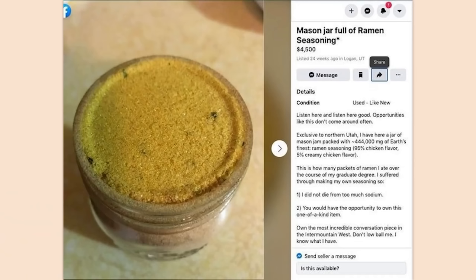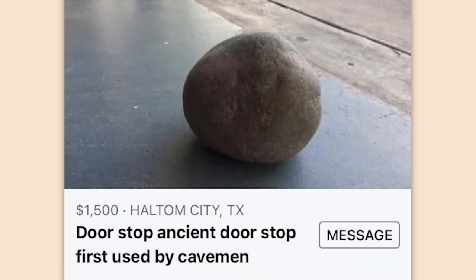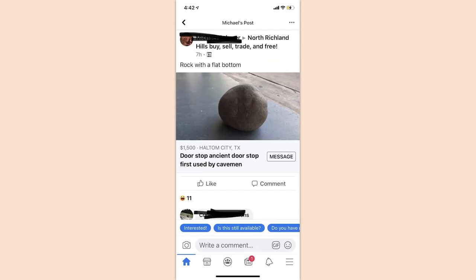You have bad diet choices. That's what you have. Rock with flat bottom. Doorstop, ancient doorstop, first used by cavemen. Come now, Dwayne Johnson with a flat butt. I'm not worth $1,500. I'm worth far more.